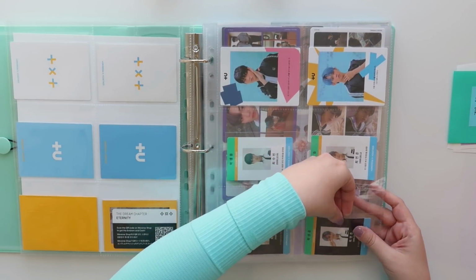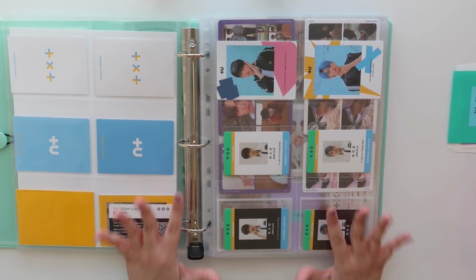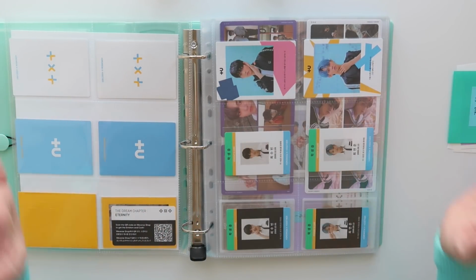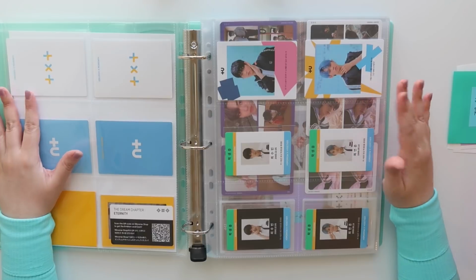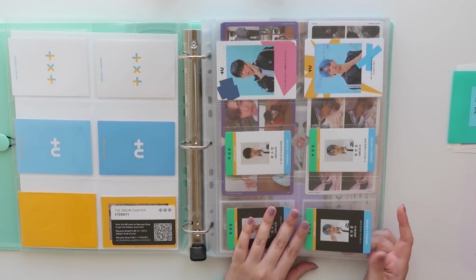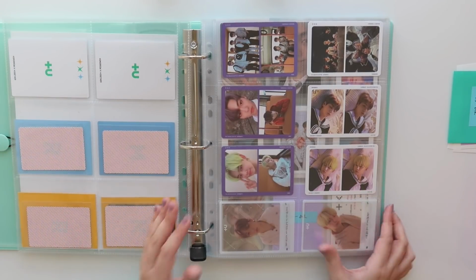I'm using a 6 pocket just because I think it's a nice even amount since I collect Subin and Yeonjun. So it's complete. Oh my gosh, that is so exciting. This is from the Dream Chapter, which was actually the very first TXT album I ever bought way back in the day, which really wasn't that long ago if I'm being honest.